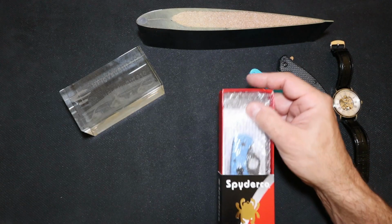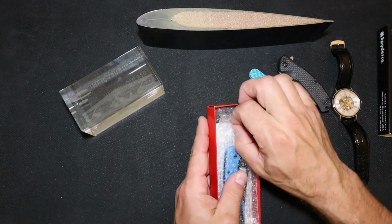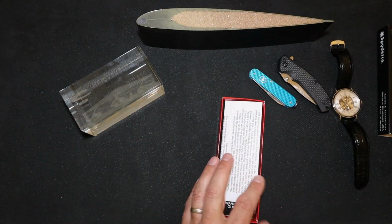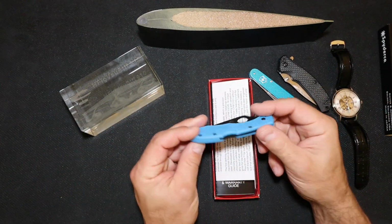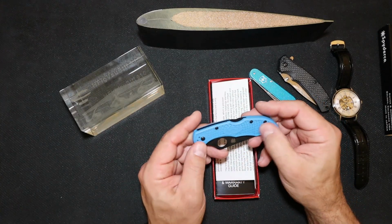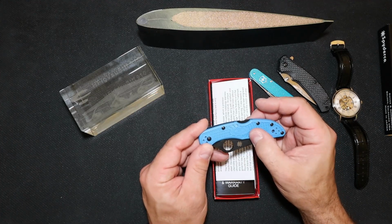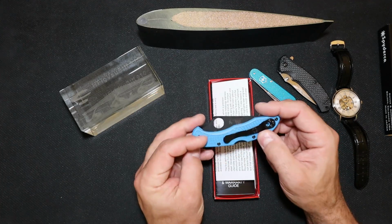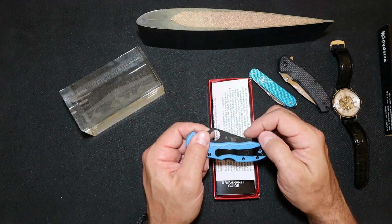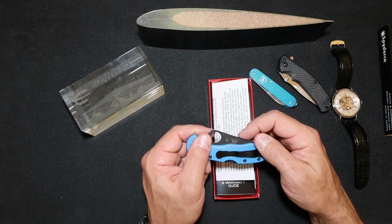Spyderco made a knife for BladeHQ and Nothing Fancy, the Delica 4 lightweight in Nothing Fancy specification. It's in Nothing Fancy color. I guess the scaling here was also to his specification. He picked it. It says Spyderco Delica 4 on it. The Nothing Fancy project TNP, I got 182 out of 1,230.